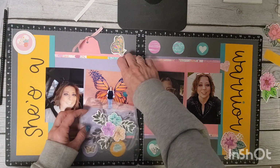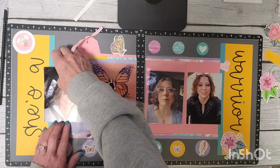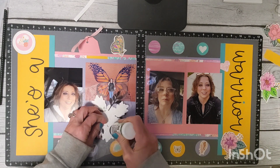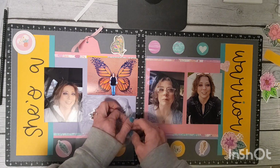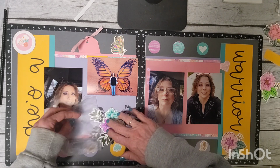Oh, now it's time for the cluster test. For the most part, this worked really good, and I will definitely do this again. I'm going to lay some glue down on here, and maybe with some practice, I'll get it down perfectly. But really for a beginner, I am pleased.